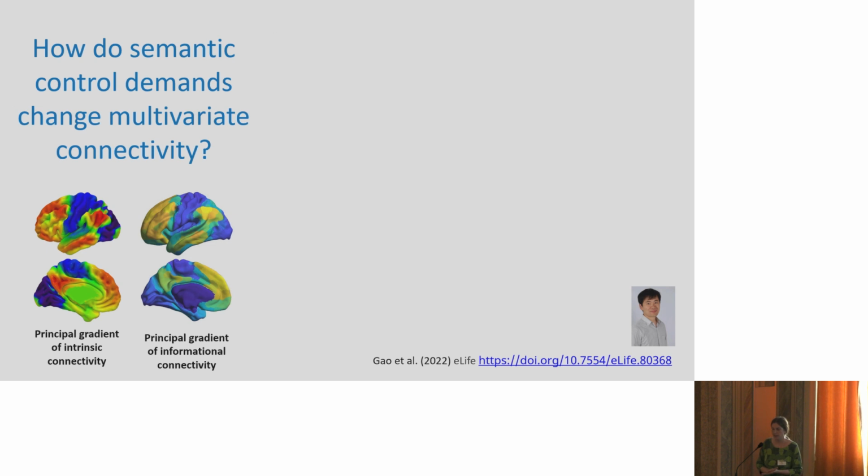And this is our last study. We wanted to know what's the consequence of this dynamic pattern of coupling for information processing. So here we can ask, as the task demands change, how does the multivariate neural pattern change?